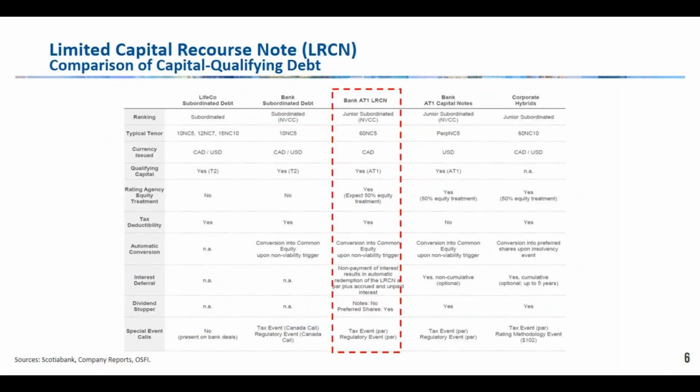So what's the LRCN, right? First, like I said, it is paper issued to the bond market. It is considered AT1. It is a corporate bond. It is pari passu to the preferred share market. So it is senior to equity, but lower in the capital structure versus senior debt and sub debt.